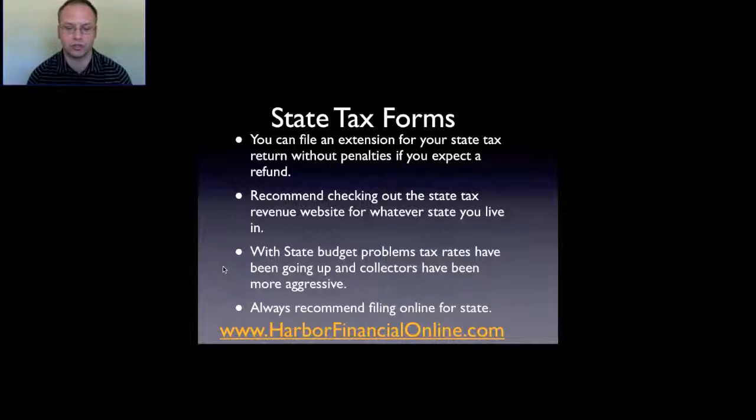There are that many changes. I always recommend filing online for your state taxes, if anything, just because it's so complex with each state. Even if you use a tax professional, they may not understand your particular state as well as doing it online, because an online program is going to have those laws and changes incorporated right into it, and the chances of errors go way down.